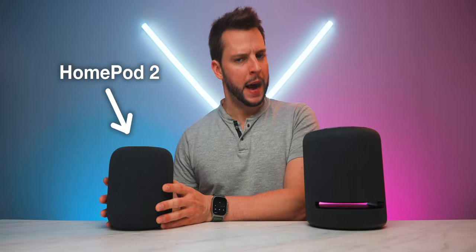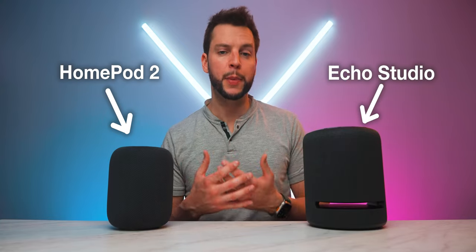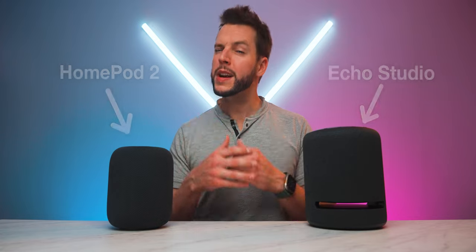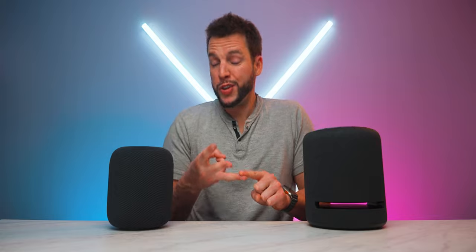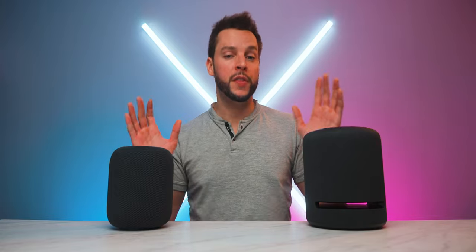So the Apple HomePod, second generation, and the Amazon Echo Studio. Two very popular smart speakers right now, but which one is better? Whether you're looking for the smartest speaker, the most capable speaker, or just the best sounding speaker, we're gonna put these two speakers head to head and figure out all of that right now.